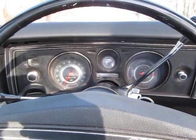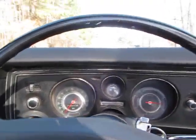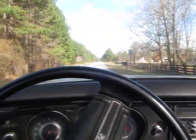Anyways, good little driver. Not a perfect car, but not a perfect price. But we can take it for a quick spin.